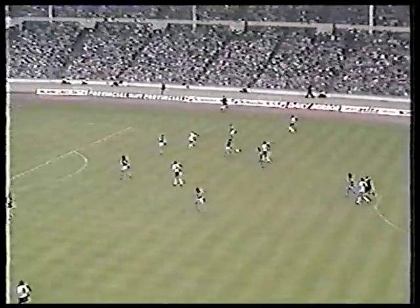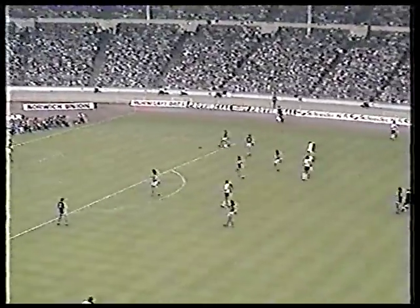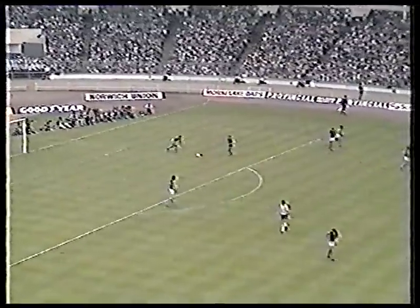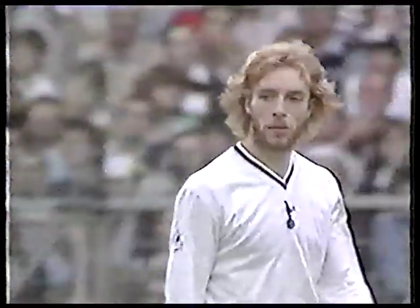Villa. And if Archibald feels the effects of the injury in the second half, then I've no doubt that Tottenham will think about bringing on either Gary Brooke or Chris Jones, because they don't want Archibald missing from the first league match next week.